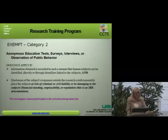Exempt category two, this would be anonymous educational tests, surveys, interviews, or observation of public behavior. We see a lot of interview research through exempt category two here at UAB, researching residents on their thoughts about their clinical rotations, surveying nurses on what their thoughts are on a particular nursing procedure. Exempt category two does not apply if the information is recorded in such a manner that human subjects can be identified and that disclosure of their responses outside the research could place the subject at risk of criminal or civil liability or be damaging to their financial standing, employability, or reputation. So again, it has to be both identifiable and damaging for exempt category two not to apply.